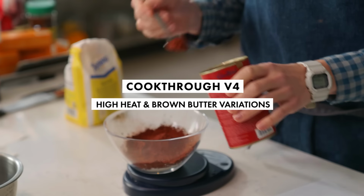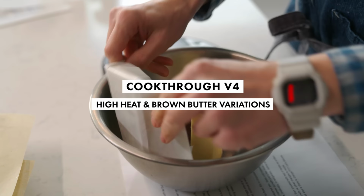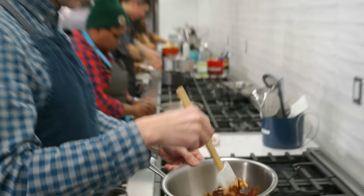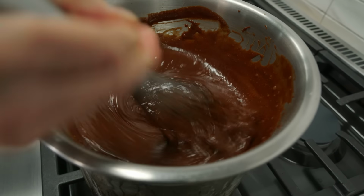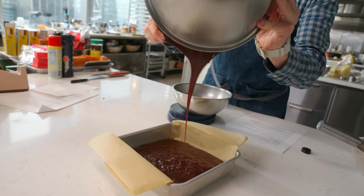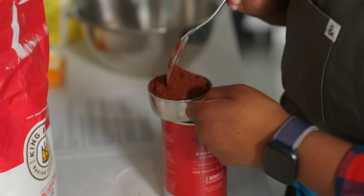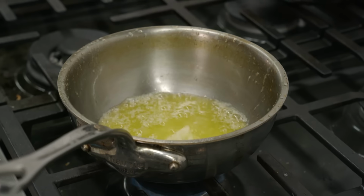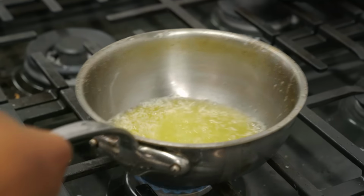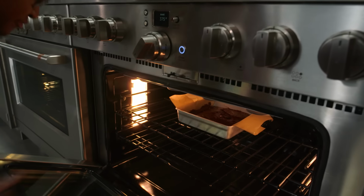High heat, I'm wondering if it's going to channel even more heat through the metal pan and get us even more of a crispy edge, contrasted with more of a rich and fudgy interior. Brown butter, the question is, is it going to make a really big impact on flavor? And could our structure be compromised in any way by driving off all of the water content?